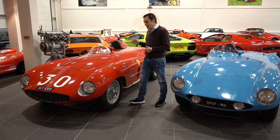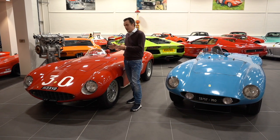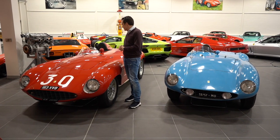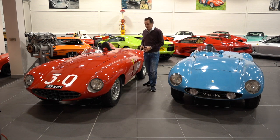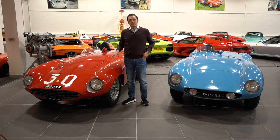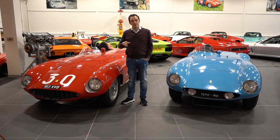I actually bought the car a few years ago, and I took it on the Mille Miglia. It was a fantastic experience. I've got some great videos of the car in pouring down rain and hailstones coming down. And I always think about this car when people are concerned about driving cars that have been restored.